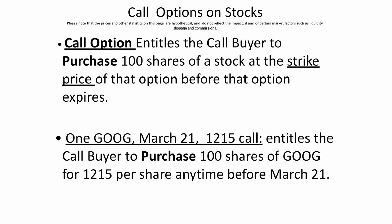Okay, so most of you have probably heard of a call option, which is a security that allows a trader to buy the right to purchase 100 shares of a stock at the strike price of that option before the option expires. So, for example, the March 21 Google 1215 call entitles the buyer of that call to purchase 100 shares of Google at 1215 per share anytime before that option expires on March 21st.